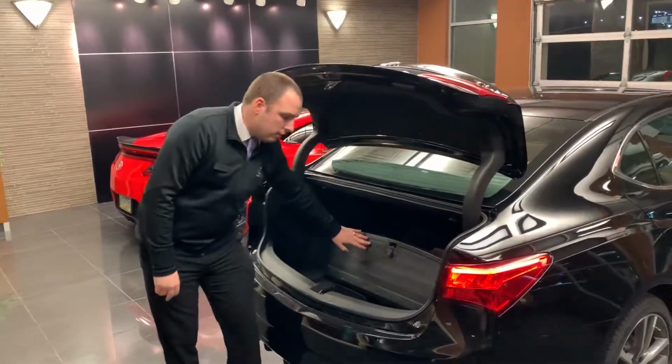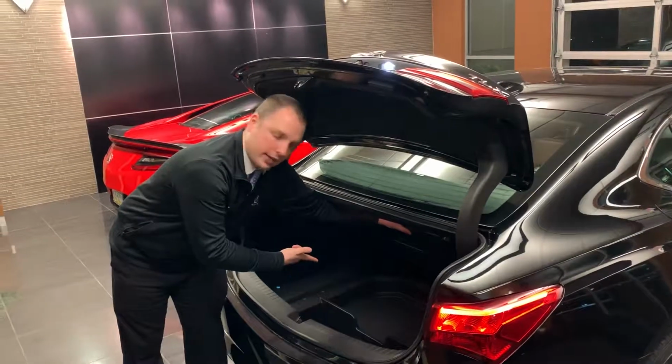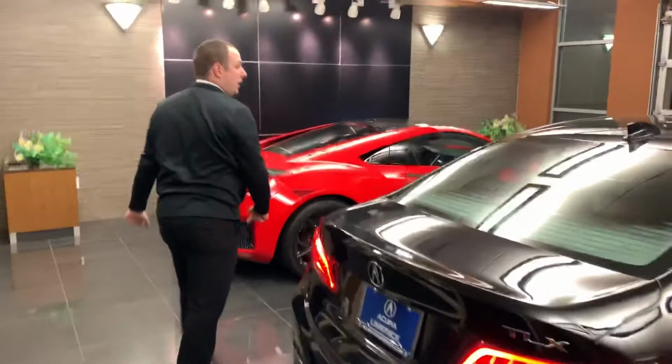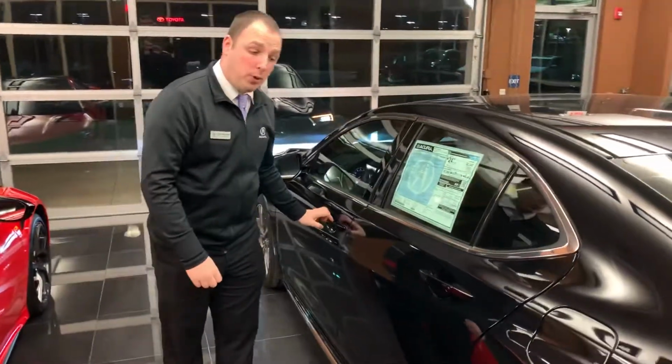This right here is a beautiful storage compartment that you can put your groceries and other things, as well as your tire inflator kit. Coming over here, the TLX is going to get 20 miles to the city, 31 on the highway, and like I said, this is for the V6 front-wheel drive model.